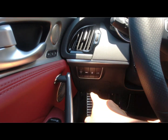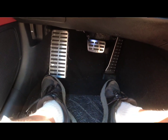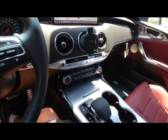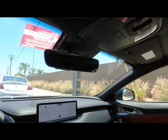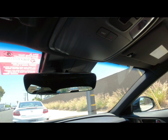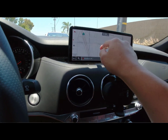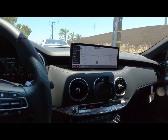So you've got the adaptive cruise control, keeps you in your lane. Down here you have your pedals, that brushed aluminum. Same with the center console. Not much has changed there. The mirror is a lower profile mirror, which is super nice. Yeah, they got rid of the sunglass holder. Don't know why they did that, but you have a bigger LCD screen. I haven't had time to mess with that. There's plenty of other videos you can watch for that.